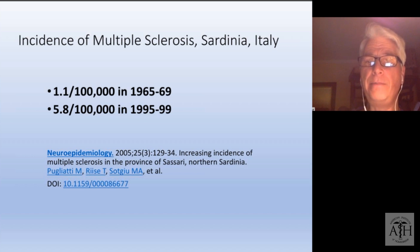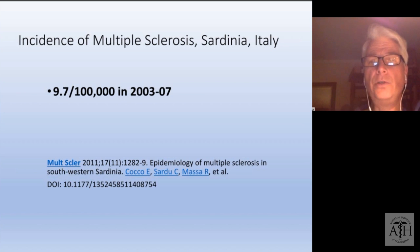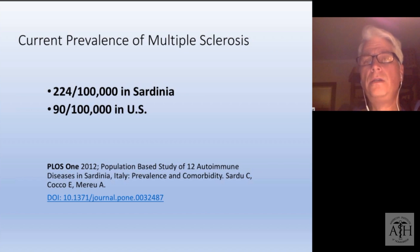But by about 15 years later, in 1965, we saw the incidence of multiple sclerosis basically make it onto the map. By 1995, it had increased 500%. And then by the early 2000s, it had increased again. It had doubled from the last figures. And now there's the highest incidence of multiple sclerosis in Sardinia as anywhere else in the world. Even comparing it to the United States, the incidence in Sardinia is easily twice as common. And the prevalence is twice as common.